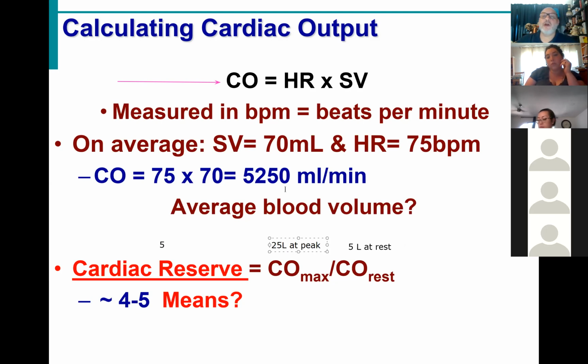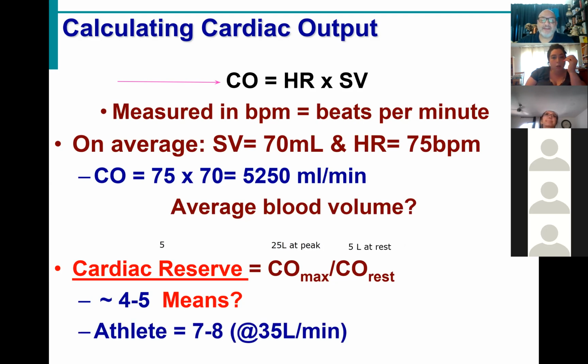However, what's even more impressive are professional athletes. Some professional athletes can have a cardiac reserve around 8, meaning that in a single minute of time, they can pump 35 liters of blood through their left ventricle and therefore through their right ventricle. All right, this is how people like Usain Bolt get the energy and the resources and the fuels necessary to be able to run that 100 meters in less than 10 seconds.